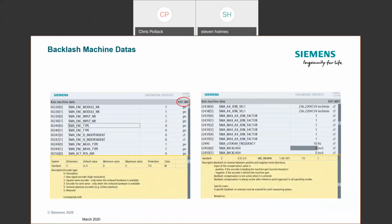So here we're looking at some of the backlash machine datas. You first want to be aware of what the encoder type is. Here it says 0. This screenshot was actually taken from Sinutrain, my offline simulator, so I don't have physical encoders, and it was set to 0. But generally what you're going to see with encoders is this would be set to 4, which would be a general absolute encoder with the NDAT interface.